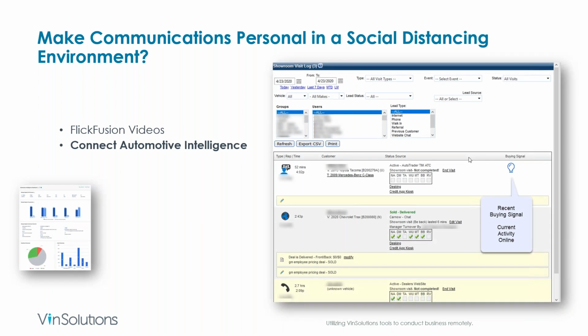As we continue to go through, Automotive Intelligence is spidered all the way throughout the CRM. So you're going to see AI components everywhere. One of the key items that you will see from AI is buying signals. I always recommend to my dealers that you look at buying signals on your showroom customers. This could be customers you're prospecting from previous showroom visits, or even your current visits that you've logged.